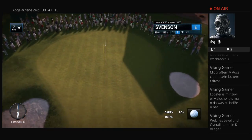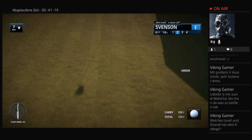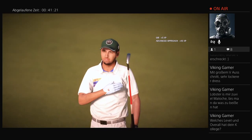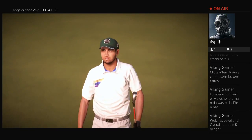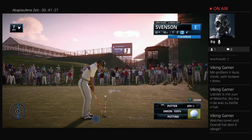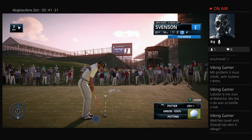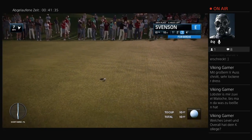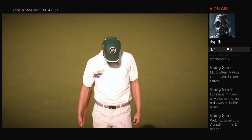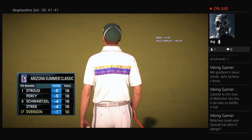This is a good-looking shot. Excellent shot to within 10 feet. Shouldn't be a problem here. Well, the time is now to start making birdies, and there we go.